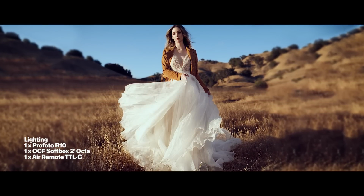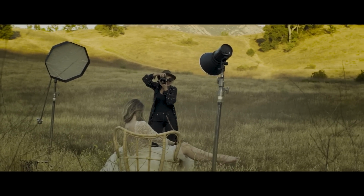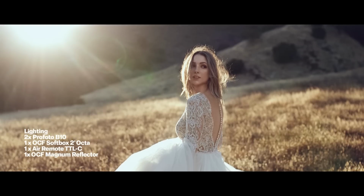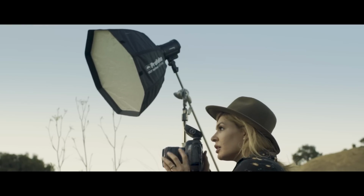With my air remote attached to my camera, I can sync more than one light at a time. Along with my softbox as a key light, I used a reflector as my rim light to emulate the sun. The Profoto B10 is the perfect light that complements my sunset fairy tale.